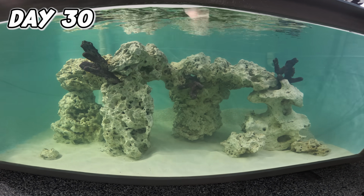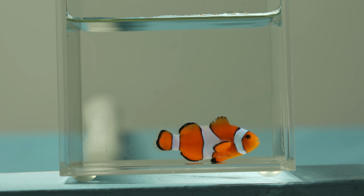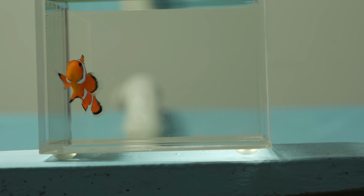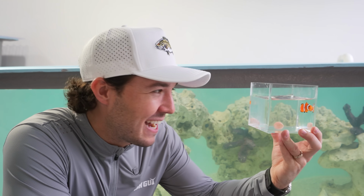The pond is complete and has been running for a few weeks. It is finally time to add our clownfish Jeff to his 1,000-gallon saltwater dream pond. Jeff is gonna be so happy. This is gonna be like an ocean for him. I love this. This guy's sick.